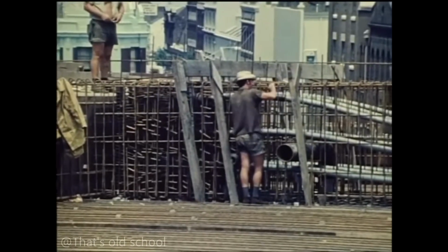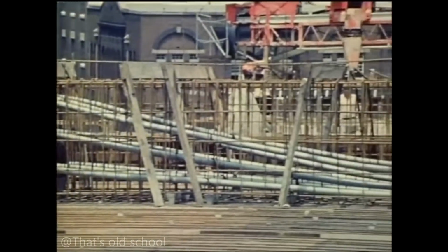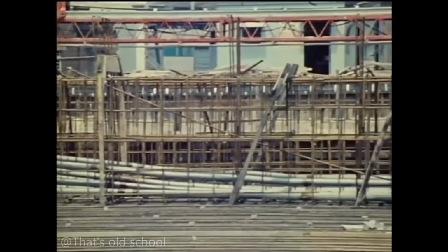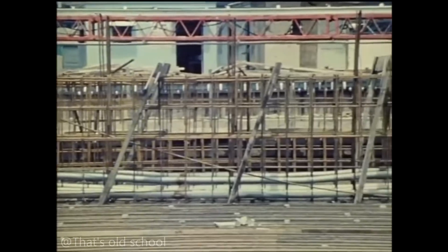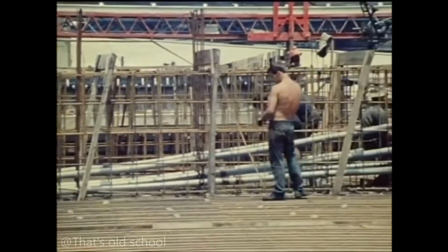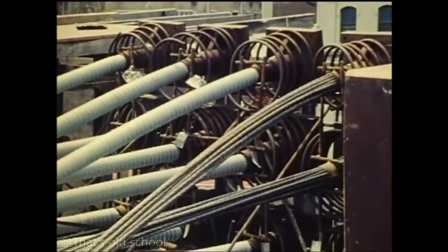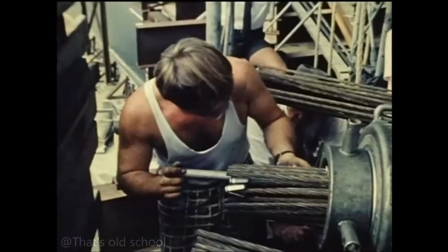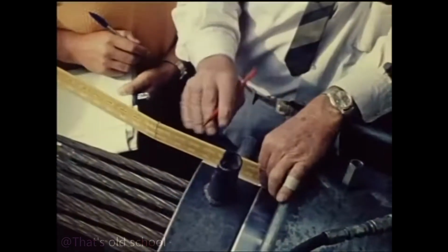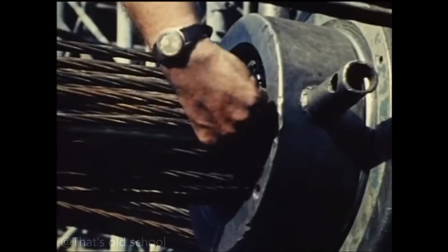The pier headstocks were stressed with the VSL post-tensioning system. Seven-strand 13mm cables were used, with a minimum breaking strain of 41.3 kilograms. Up to 14 cables were used in each stressing group. Stressing was carried out with a 400-ton jack.